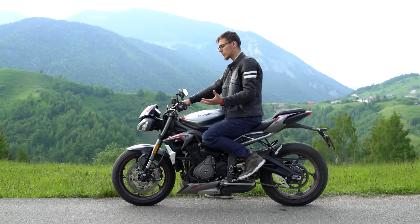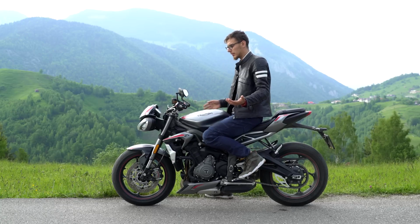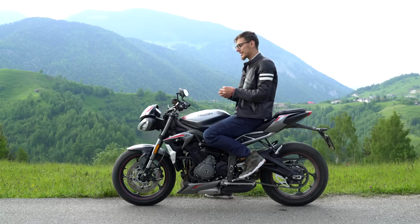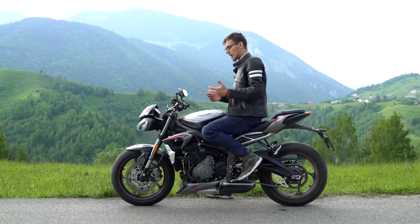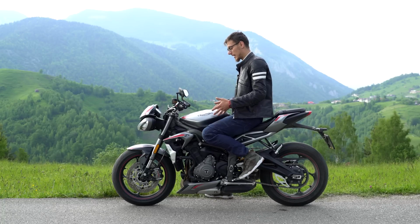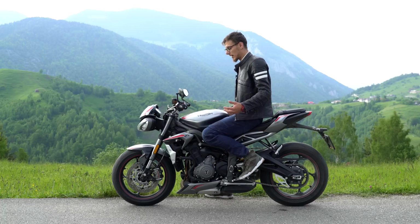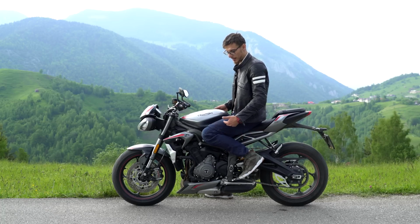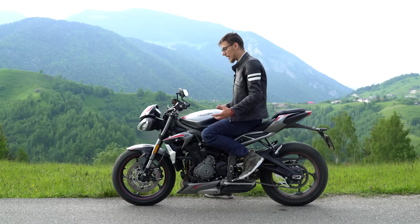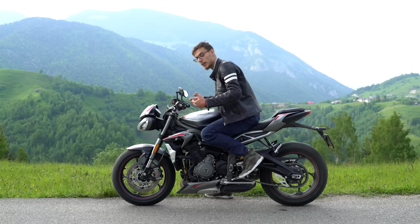It combines the two worlds of a street fighter and a comfortable tourer or a comfortable naked, but I don't understand it from the first time because it's different. Why is it different? Because everything is in between, and the gas tank is pretty low, the saddle feels pretty hard just like on a sports bike, the knee area is a lot more tucked in, and this makes me want to put my chest down and ride it like a sports bike.